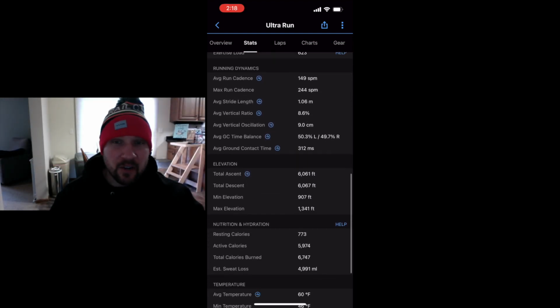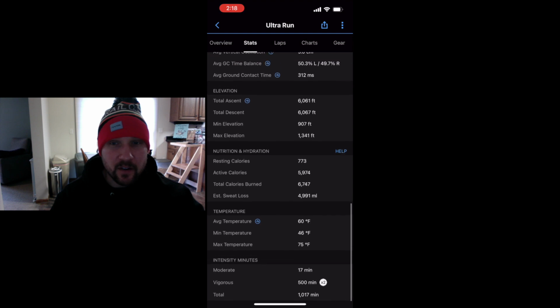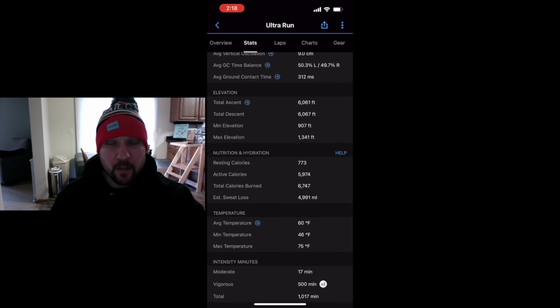Temperature started off around 40 to 45 degrees in the early morning and ended up in the upper 50s towards the end of the race. This affected my nutrition and hydration a little bit because I thought it'd be pretty easy to keep up with hydration given the cooler temps, but still I wasn't able to sweat kind of near the end of the race and had to force out that pee near the end of the race as well, just to kind of check on my hydration.